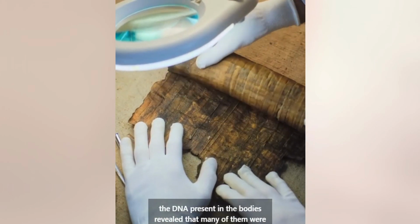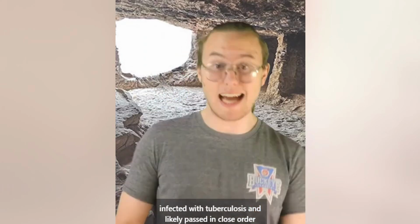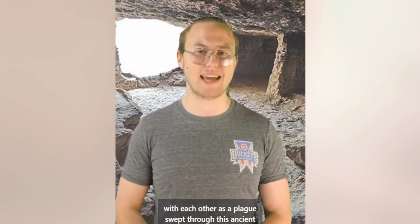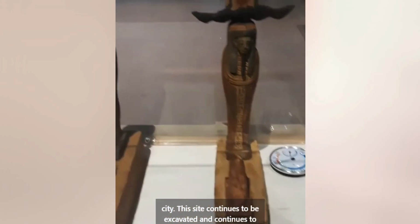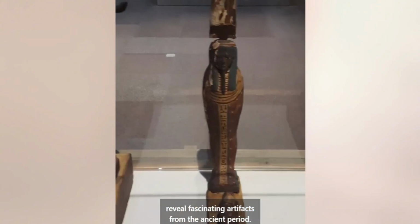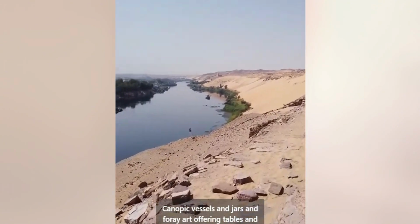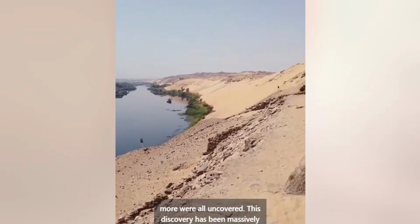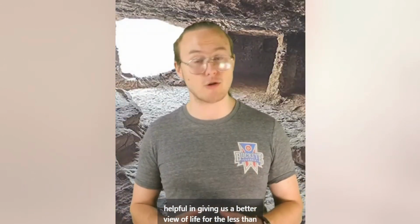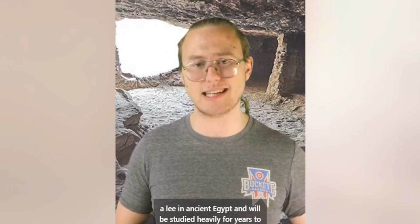Later study of the DNA present in the bodies revealed that many of them were infected with tuberculosis and likely passed in close order with each other as a plague swept through this ancient city. This site continues to be excavated and continues to reveal fascinating artifacts from the ancient period. Canopic vessels and jars, amphorae, art, offering tables, and more were all uncovered. This discovery has been massively helpful in giving us a better view of life for the less than elite in ancient Egypt, and will be studied heavily for years to come.